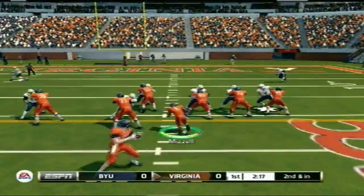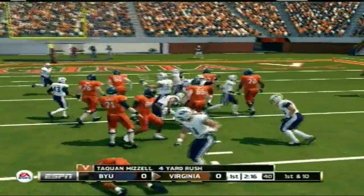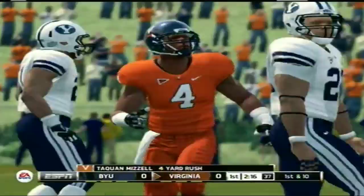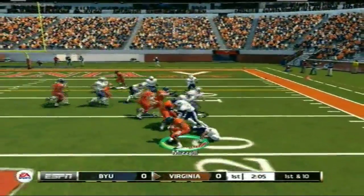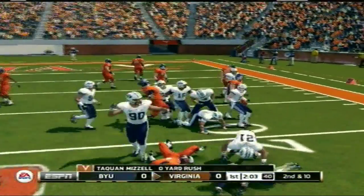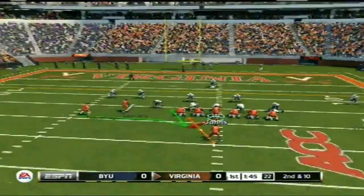On the following play, able to find Kanan Severin again for nearly the first down, able to get the first down on the following play with Taquan Mizell, his 2nd carry of the year. And we look for Mizell again on the outside, but not much doing there.